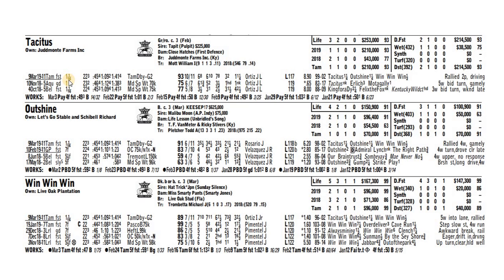Flame Away, an older male who was second in the Tampa Derby last year, second in the Bluegrass, was second in the Jim Dandy at Saratoga, kind of a useful older male. He won the Challenger Stakes, a $100,000 stake race for older males, in this exact same time, 141.90. The Todd Pletcher trained Outshine was second.